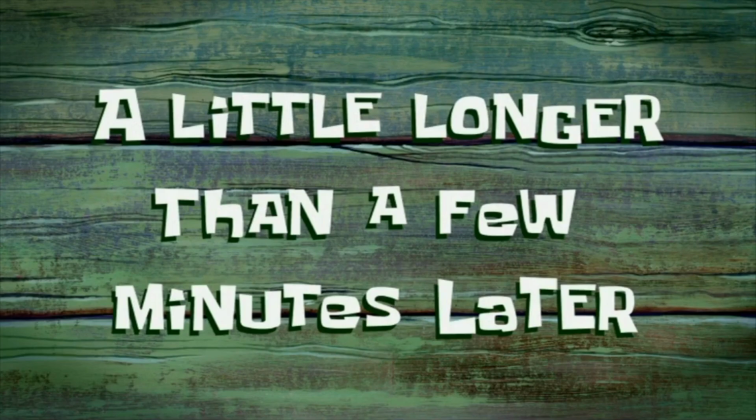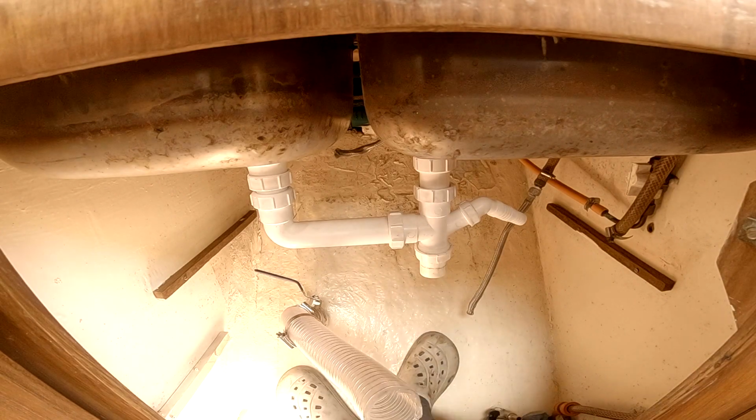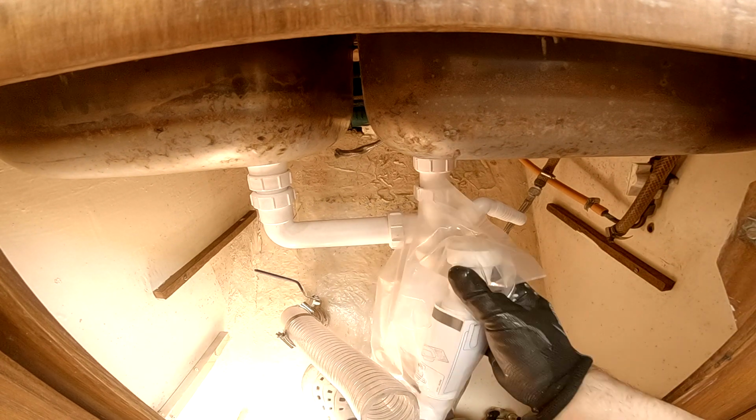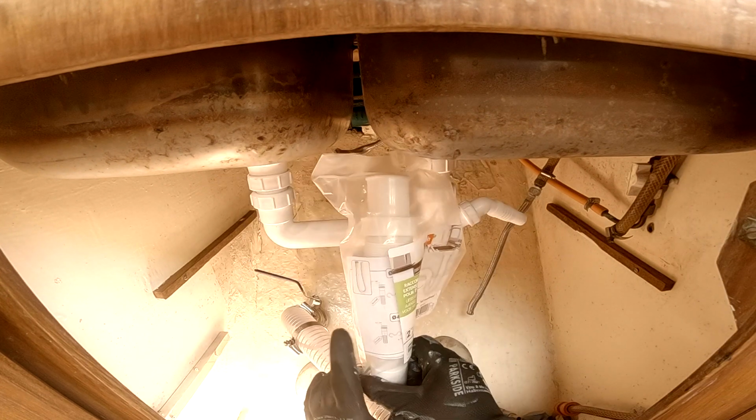A little longer than a few minutes later. This one has to go over there. But what did I get? I got a flexible solution over here. I don't know if you guys can see it, but this could be a game changer.